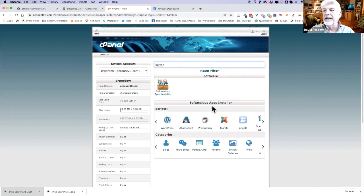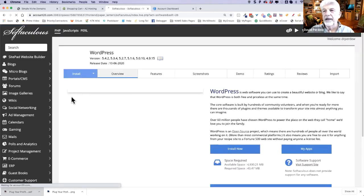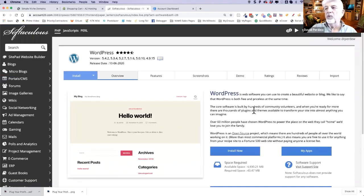Okay, here's Softaculous. This is Softaculous Apps Installer. Now there's a lot of apps here. And when I click on it, you're going to see that there's a whole bunch of stuff. The only thing we really want is WordPress. So we're just going to click on WordPress right there. Okay, so this is the WordPress install.